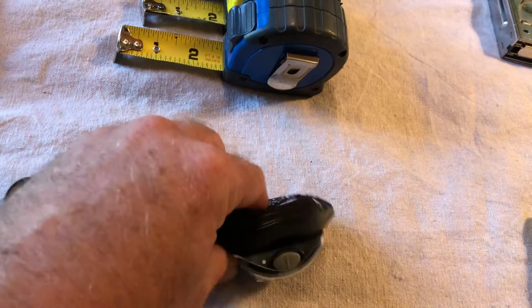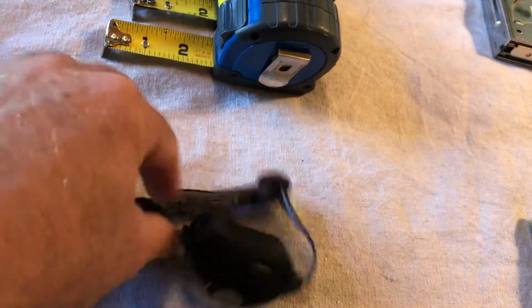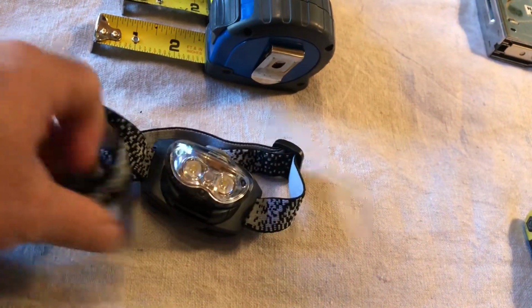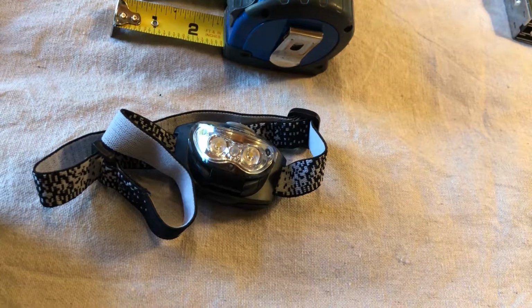My warning is this: if you get a nice simple one like this, it's really lightweight. So when you put it on your head, you almost forget you have it on. Some of the more expensive ones, some of the brighter ones, really get heavy. So I would be careful about trying to spend too much on one.